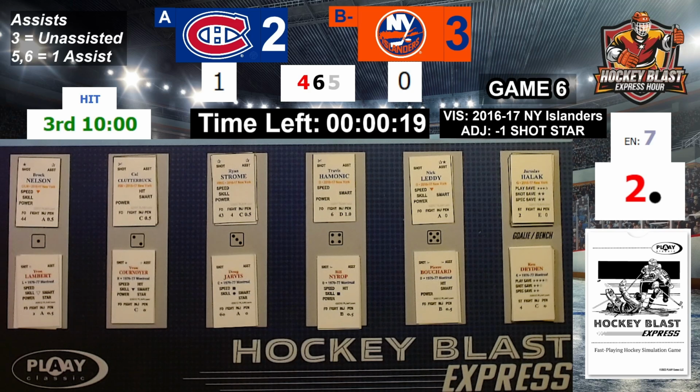Quality check between players, anybody on the ice for the Habs against player number 5, that's Nick Leddy for the Islanders. We're looking for the quality of hits. Nick Leddy's not going to win this one, so it's going to come down to Knoyer, Nyrop, or Bouchard. We'll roll the red die. 1, 2, 3, 4, 5, 6.